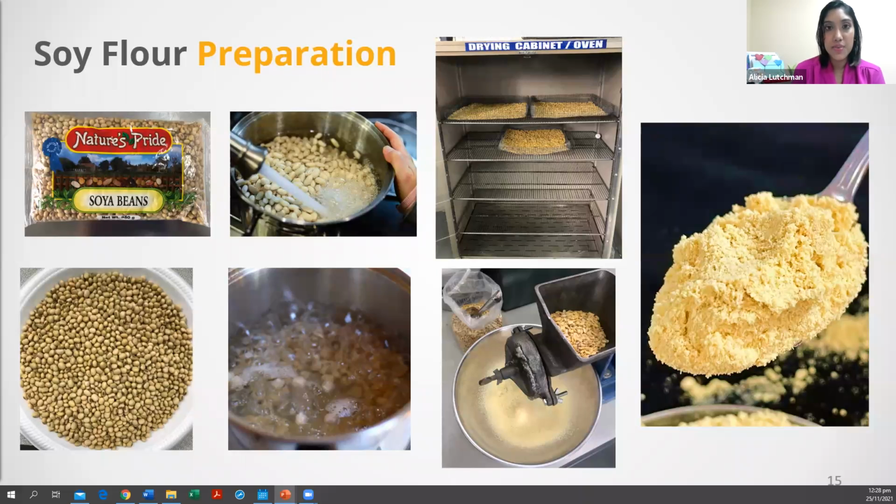After which this process would have split the beans. So the split beans were placed to dry in a drying cabinet for 24 hours at 60 degrees C before milling. So the milling was done in the lab as well, and it was ground to a fine particulate size, which was comparable with the wheat flour, and it gave a moisture content of 4.2%, which is acceptable for flours.